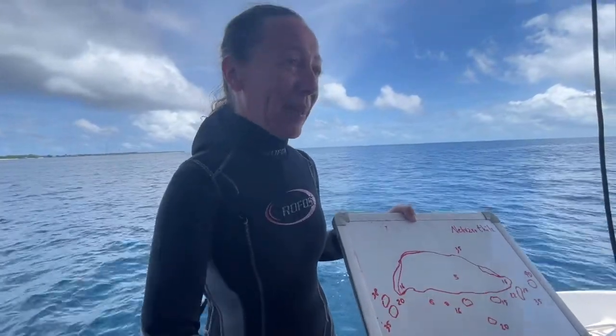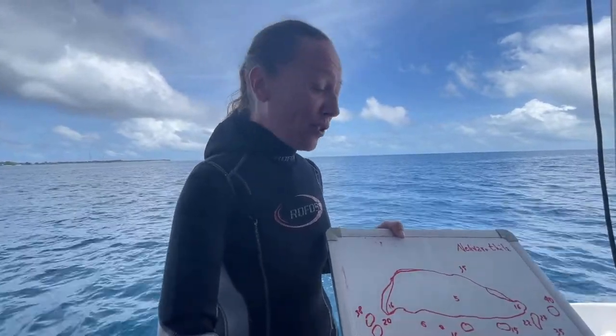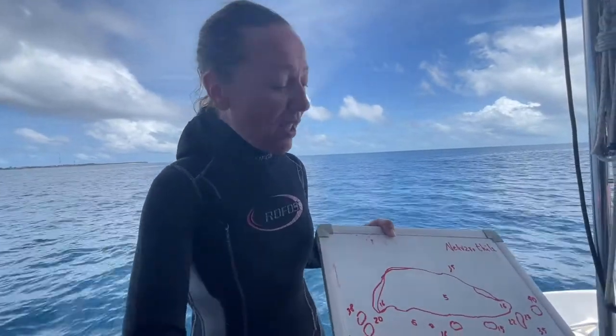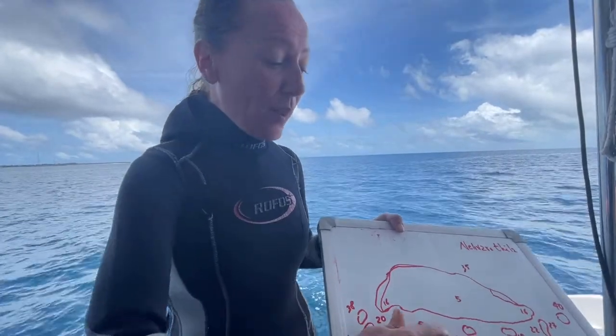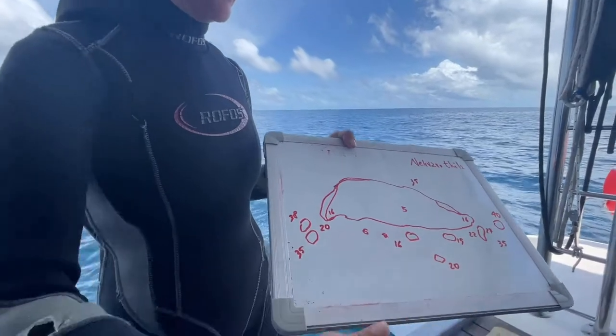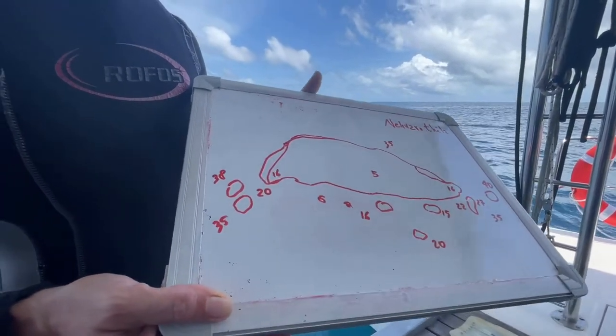It's a very big pinnacle and very interesting because there is a particular morphology. So one side, we have a vertical wall with overhangs and caves. And the other side, we have just a 45 degrees slope with a sandy area. And we have two cleaning stations here on the sandy area, a big block at 15 meters, and then the other one is at 22 meters.